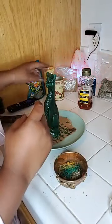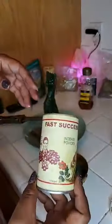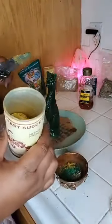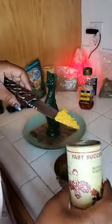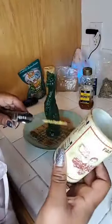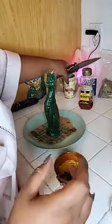And then this is by Seven Sisters of New Orleans, Fast Success. And this one, actually, you can see the herbs that are down in here. So I really like that because when you get some of these products from Botanicas, you don't really know what's in them. And a lot of these companies don't list their ingredients. So to see some herbals in here makes me feel good. I like Seven Sisters of New Orleans products. My mother used to use them when I was a little girl. So they've been around for a very long time.